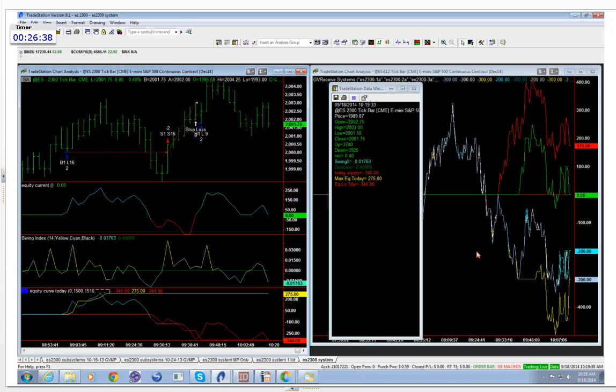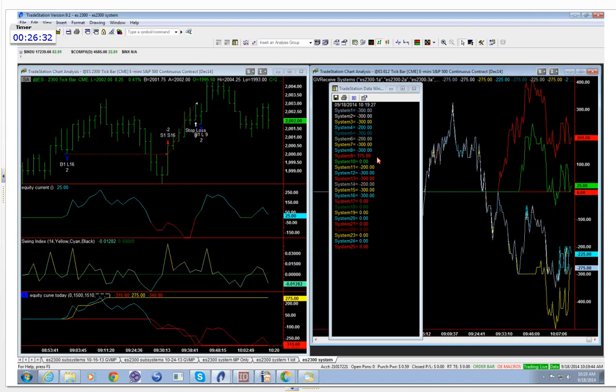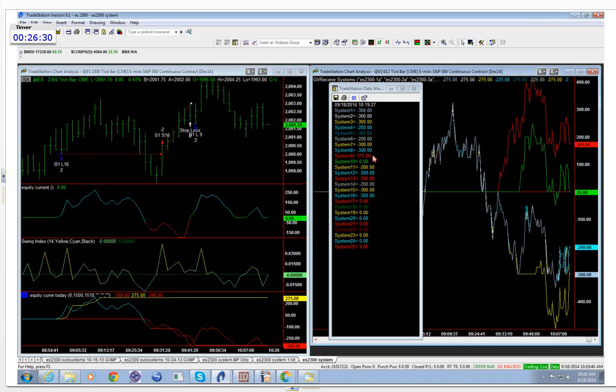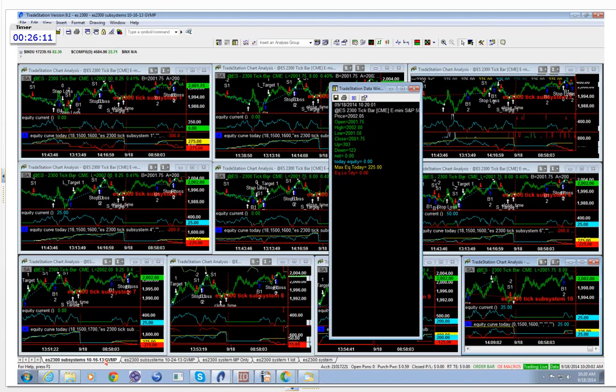If we look over here, I'll actually highlight this chart, we'll see that system 9, which we're trading right now, is the only one on this chart that's positive, and it's only up 175. So this may not be a good day for the system. It may not work out, but we're not down as much as we might be if we were trading just one of the several systems. Well, let's look at the individuals and see how this looks. There it is.